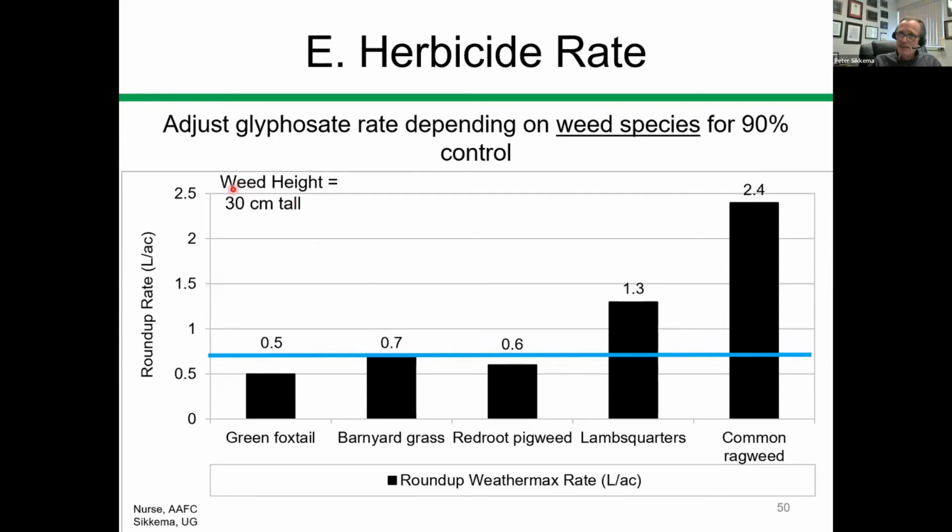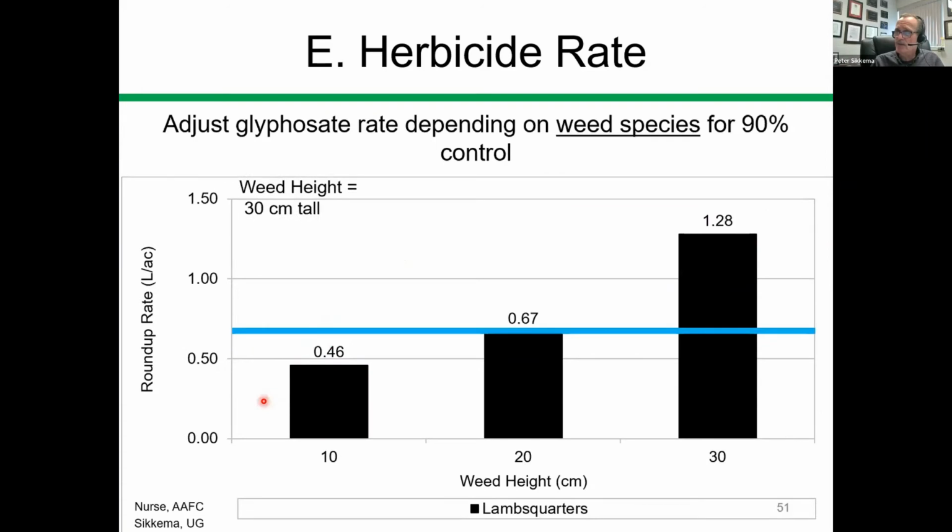Roundup WeatherMax. Keep in mind, these weeds were really big when we did this experiment. What I want you to notice, though, is you need twice as much Roundup to kill a 12-inch lamb's quarters than barnyard grass, and you need 5 times as much Roundup to kill a 12-inch common ragweed plant compared to a green foxtail plant. So you need to know what weed species you have in each individual field. You need to know the relative activity of the herbicide on those individual weeds, and then adjust your herbicide rate accordingly. Not only do you have to know what the weed species are in each individual field, you also need to adjust the rate depending on weed height in the field.